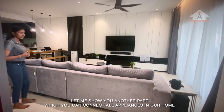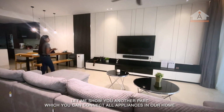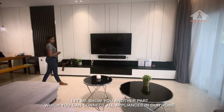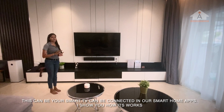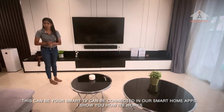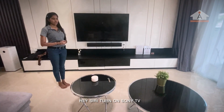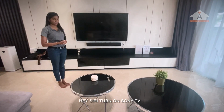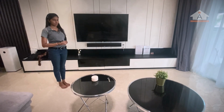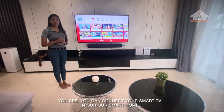Let me show you another part, which is how you can connect all the appliances in our home. Your smart TV can be connected in our smart home app. So I'll show you how it works. Hey Siri, turn on Sony TV. Got it. You see, you can connect your smart TV in our smart home.